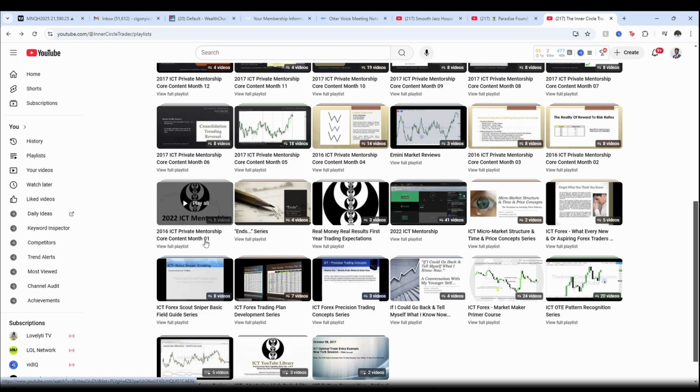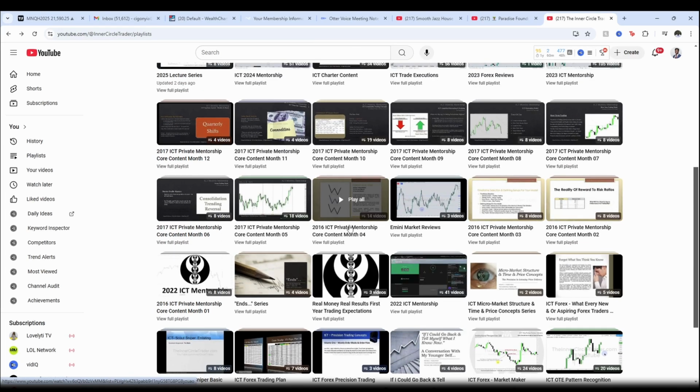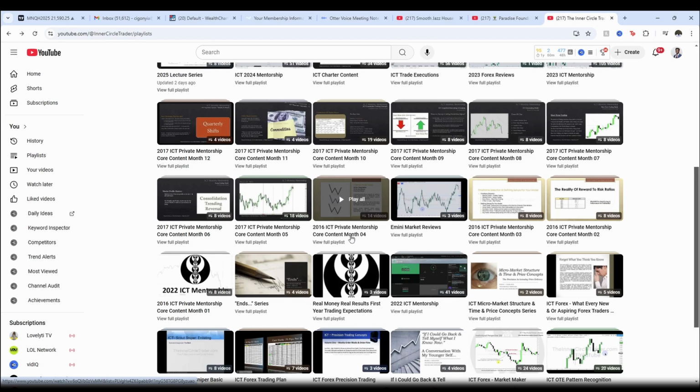And then in his core content, he starts to introduce you to each of the PD arrays and each of the major components and things that you need to include in your analysis on a daily basis, right? That build your overall holistic knowledge as to what you're interacting with when you're seeing on the charts, right? So everything from fair value gaps to order blocks, mitigation blocks, breakers. He's talking about all this stuff and introducing these for the first time.